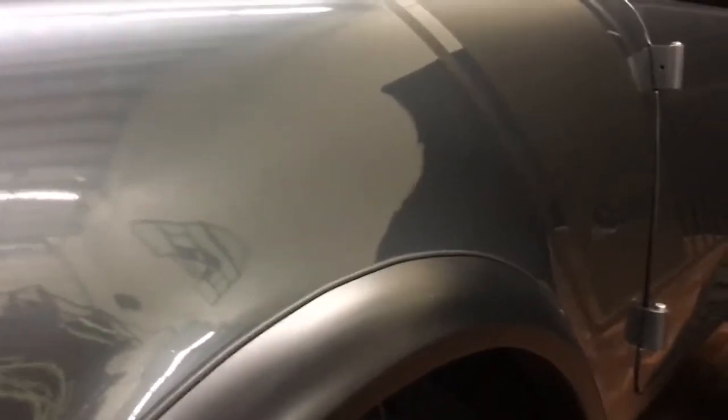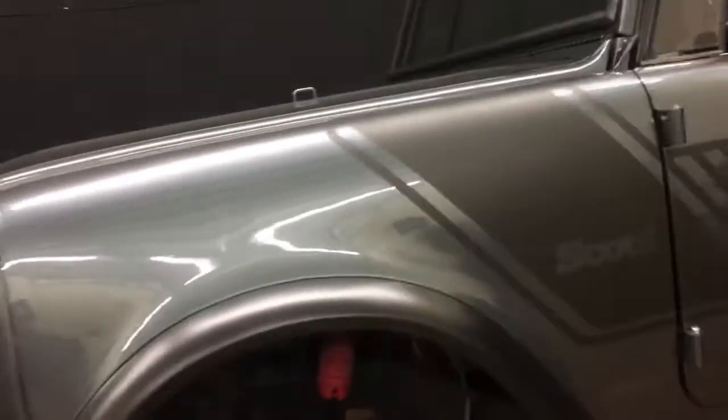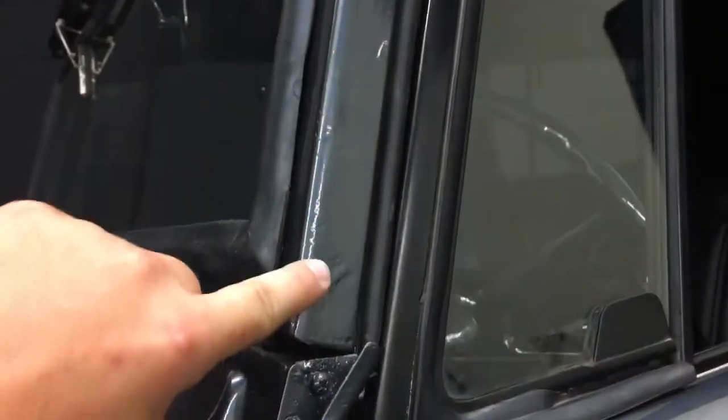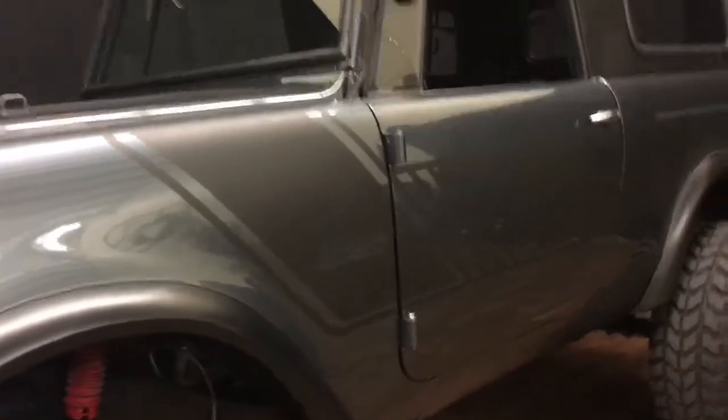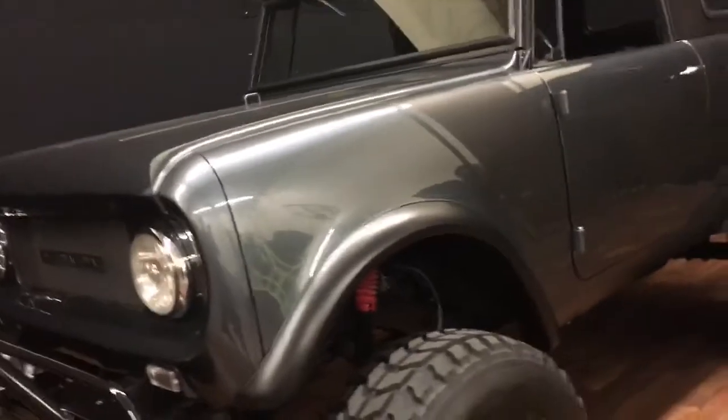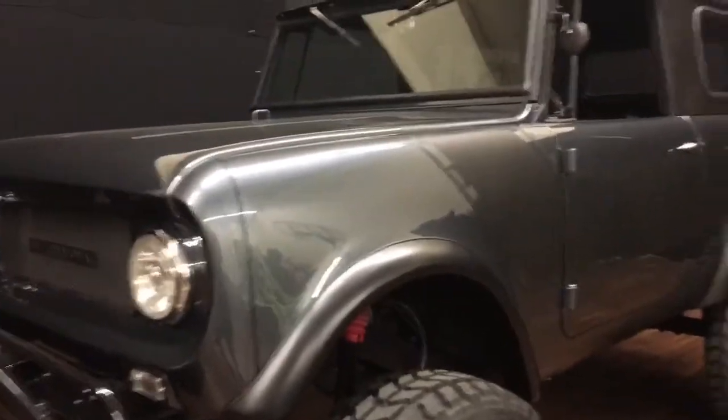I'd give the paint and body a 7 out of 10. It's a nice paint job. It looks great. Looks killer. If you really want to go over with a fine-tooth comb, you can find some little stuff. On the pillar here, it's not perfect. There's just some little stuff, but it's a Scout. How nice do you want to make it? If you make it too nice, you're not going to want to drive it. You've got some nibs in the paint, little dust particles here and there. But other than that, it looks great. Some people might call this a 9, but to me, it's a solid 7. It's a great looking Scout.